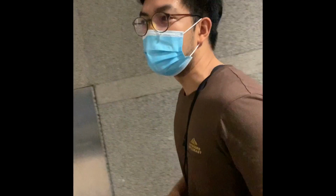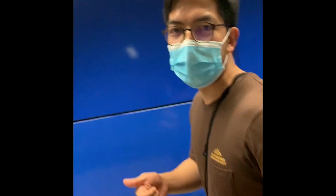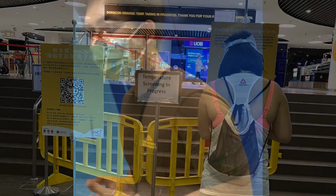Pag mag-grocery ka, you need to scan a QR code na parang i-declare mo doon that you will not travel to anywhere. And at least, it's used for contact tracing. Kaya, later we will show you yung QR code na is a scan.